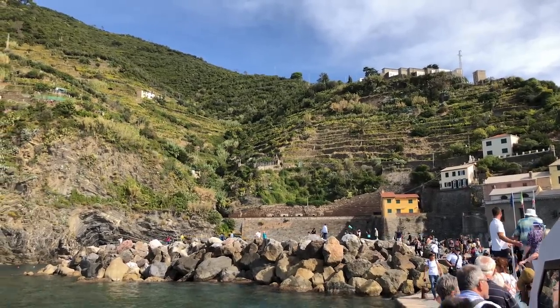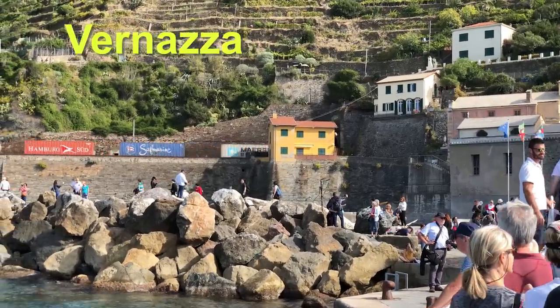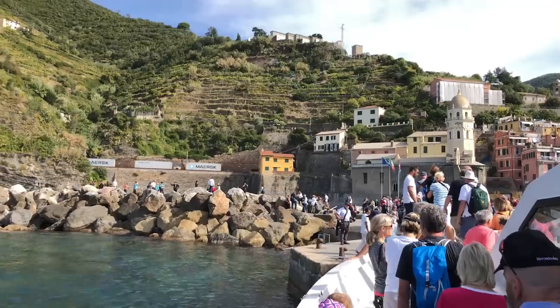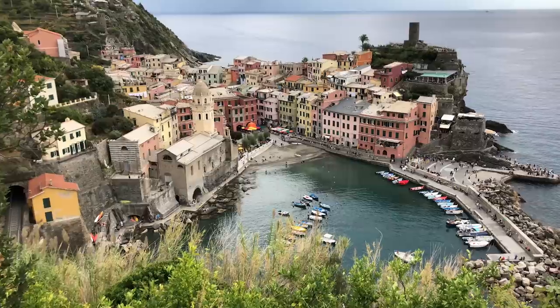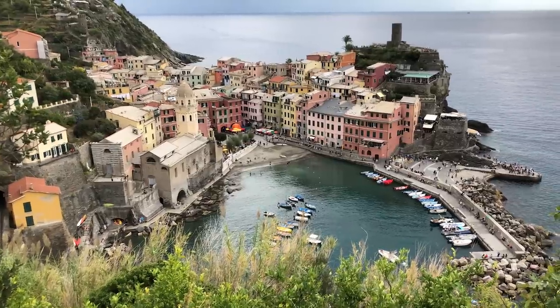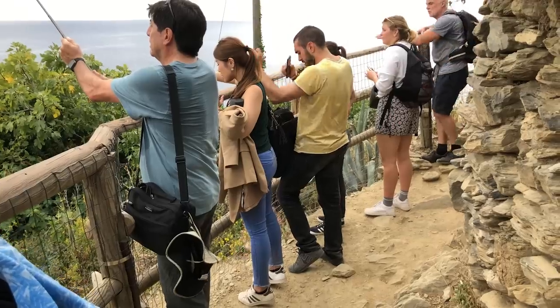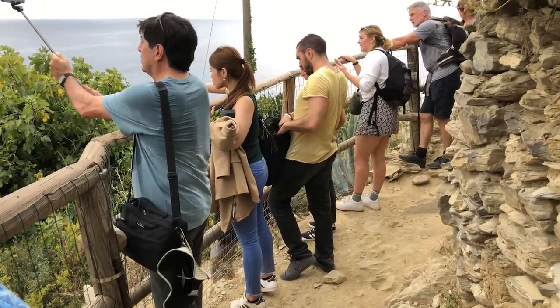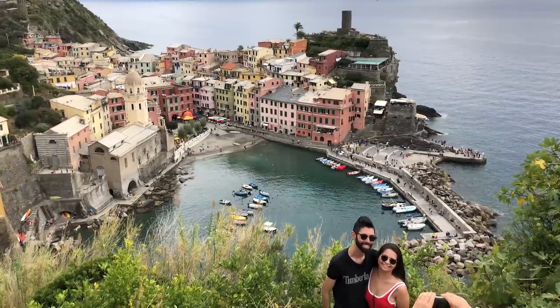A jetty with massive rocks does form a small harbor. There were no natural ports in the area, so the residents had to make do and build their own, with the resulting shelters very small. You can gain a fabulous view looking down at that little harbor and the picturesque village beyond. And coming up in a few minutes, we'll show you how to get up there.